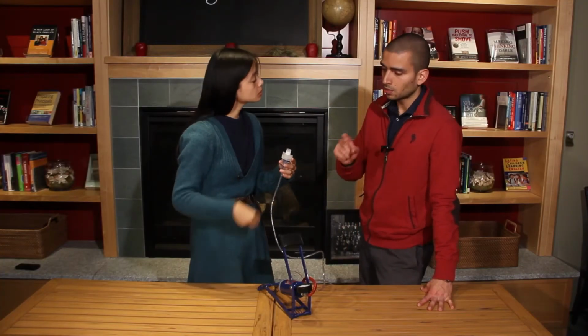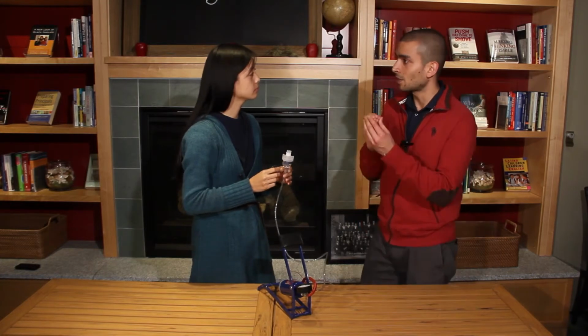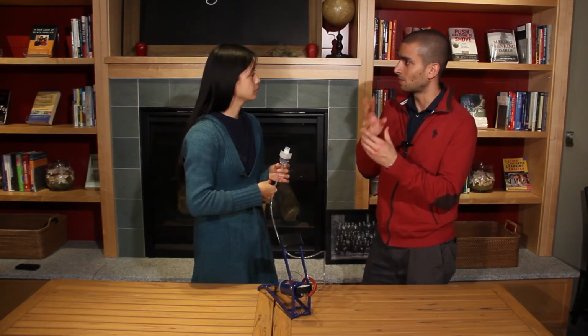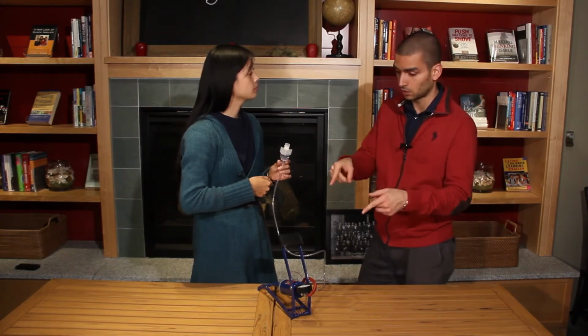So when people plug their regular nebulizers into an outlet, it's not heating up the medicine and making it into vapor, it's just pushing air through it, and that's what this is doing as well. In this case we're mixing it with air so that it's suspended and we can inhale it and get the medicine. Cool. Yeah. All right.